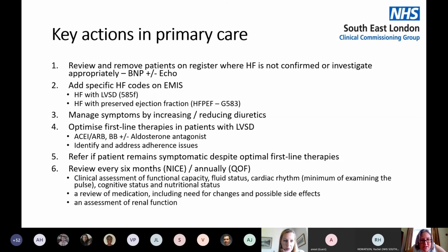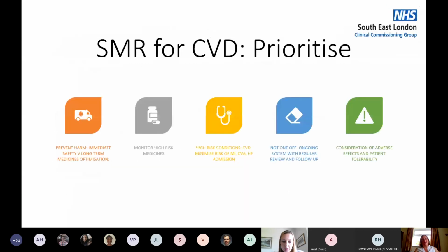And that's the summary of the points you should be looking at: the clinical assessment, functional capacity, fluid status, cardiac rhythm, cognitive status and nutritional status, a review of medication and an assessment of renal function. So that's a very brief overview of the sorts of interventions you might come up against or need to be making in a patient with heart failure.